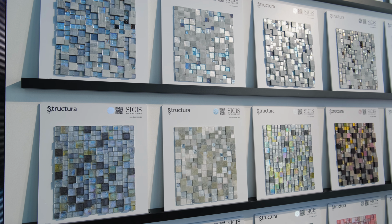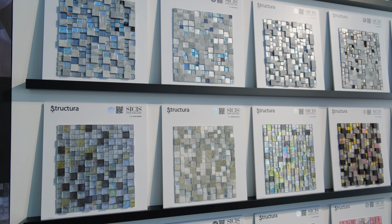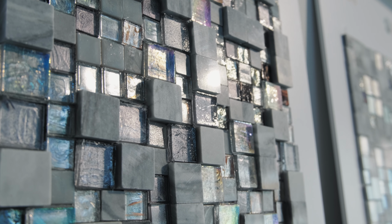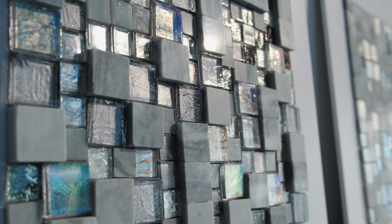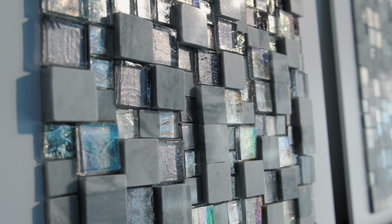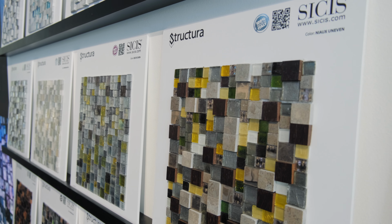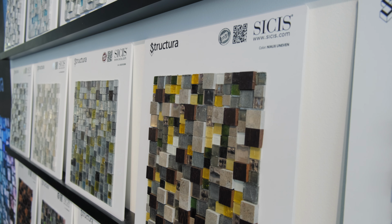Structura is a combination of chips of different formats, and these chips can also be of different thicknesses. There can be a combination of various types of smalti and natural stone, and on top of that you can do some customization and even gradient design.